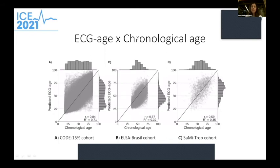Here we can see the difference between ECG age and the chronological age. As you can see in this diagram, both in ELSA and SaMi-Trop, there was a disagreement between the ECG age and the chronological age, with an R-square about 0.3. In the CODE cohort, we had an R-square about 0.7.